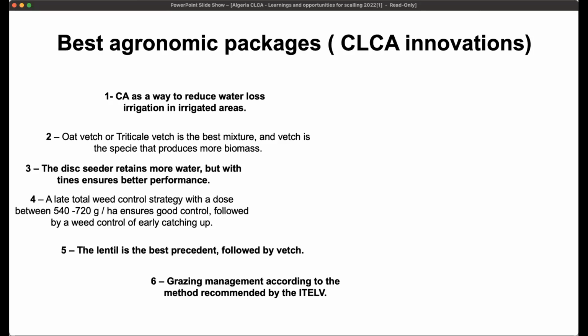And we also use a disc seeder, which retains more water. However, the serrated seeder is more efficient than the disc seeder. And the price between these 2 types of disc is important, but it was adopted by the growers.